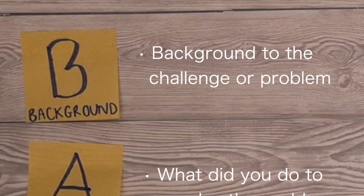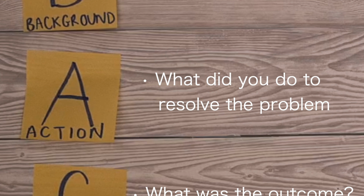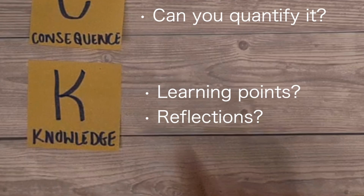The background section is similar to context in CAR or situation and task in STAR. You're just giving a bit of background for the answer so you can then develop on it in the next sections. Action is the same as before. You're talking about what you did to help resolve that problem. Consequences is the same as result from the 2 structures that we looked at before. So you want to look at what the actual outcome was and whether you can quantify it in any way. And finally, you've got knowledge, where you can talk about learning points that you took from this experience, and you can kind of just fold in reflections into this stage as well.